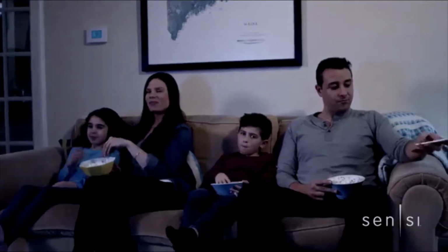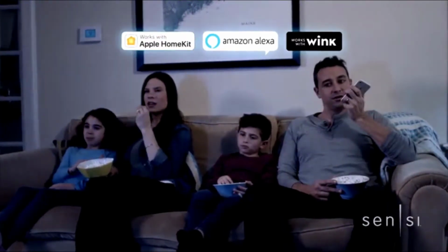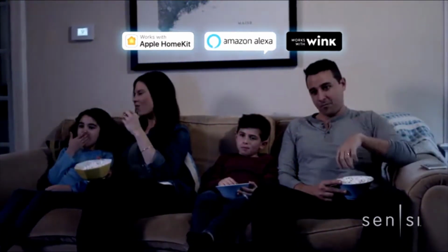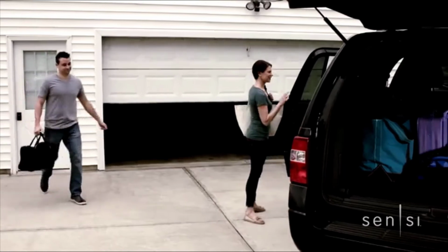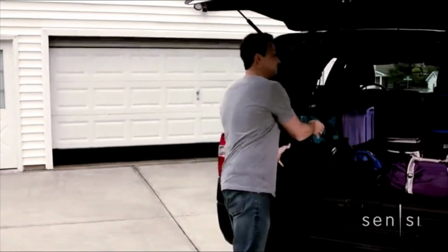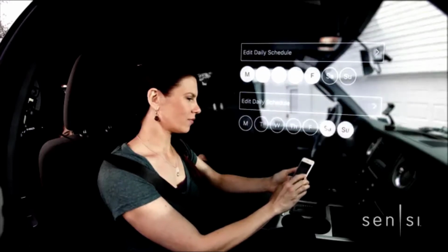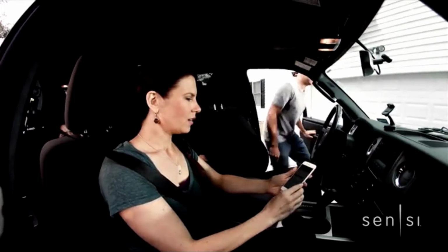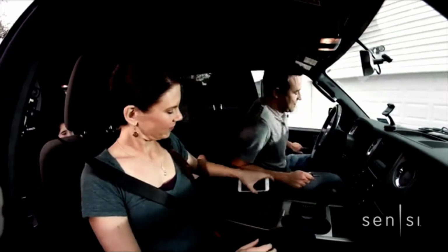And you can enjoy seamless smart home compatibility that now includes Apple HomeKit. So it's an easy smart home upgrade you can do yourself. Features like flexible scheduling allow you to save energy and cut costs without even thinking about it. Just make a custom schedule to fit your individual lifestyle and plans. Your thermostat will do the rest.